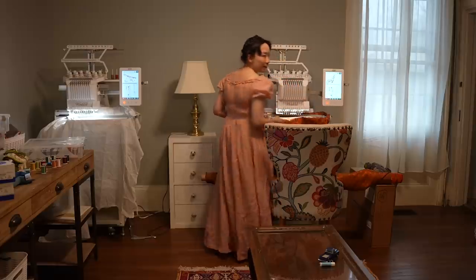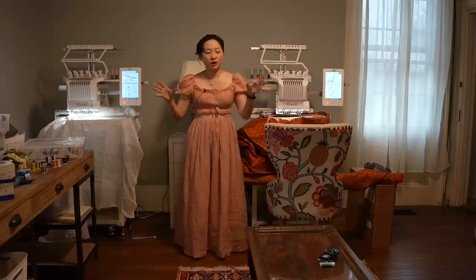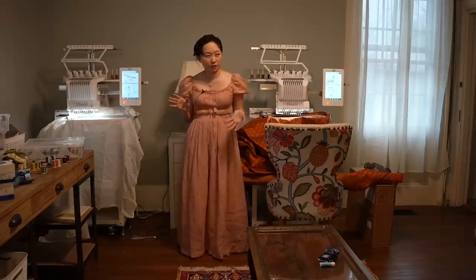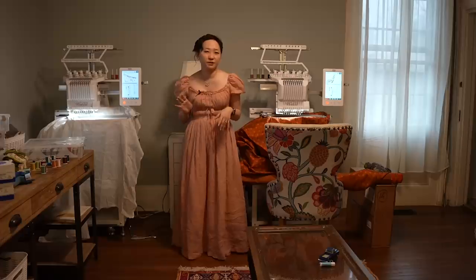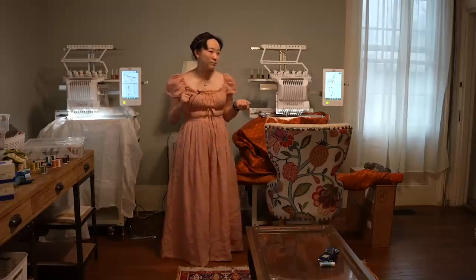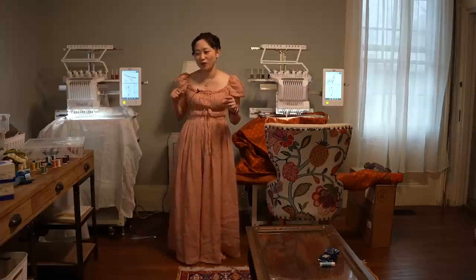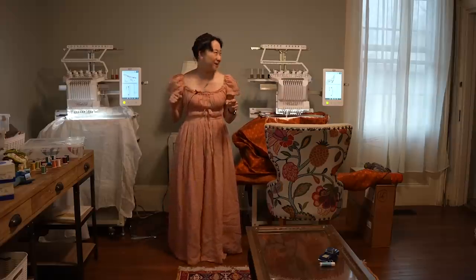It can get really loud, which is why I love having this in this room. There are double doors that I can actually close to reduce the sound, but this sound has not been edited. This is what it actually sounds like with both machines running at the same time. As you can see, it is very, very loud.